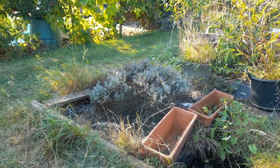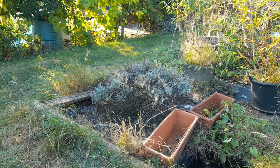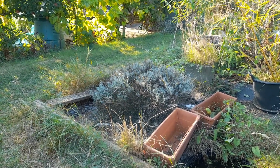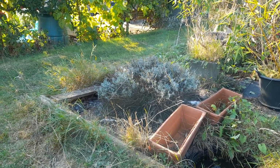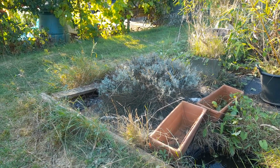Good day. I decided it was time to cut the lavender stems of the flowers off the plant itself. So I have done that, tidying up a bit as I went. There's so much tidying to do here.